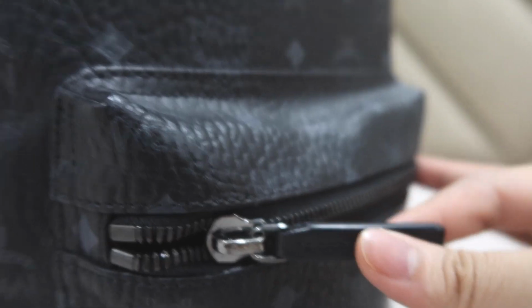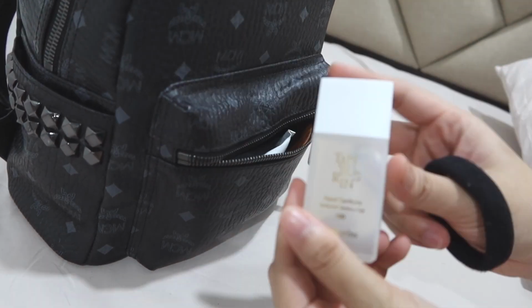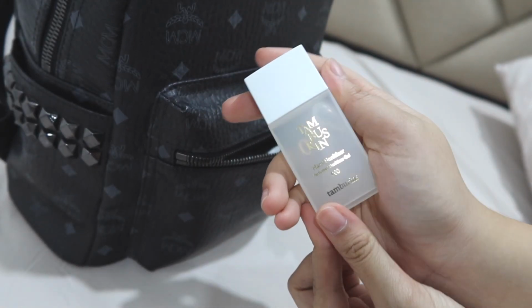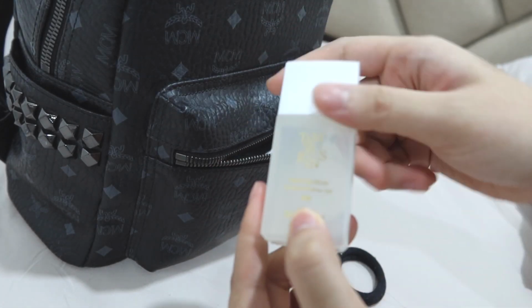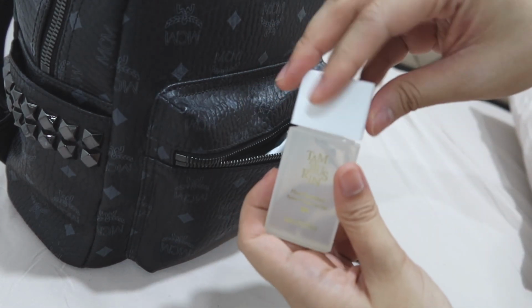Let's start with the pocket. In here, I put everything that's grooming. So I'm putting my sanitizer here. This is from Tambourines. As you can see, it's really so aesthetic. Tambourines hand sanitizer in 000. If you open this, it really smells like perfume because it's a perfumed sanitizer gel.